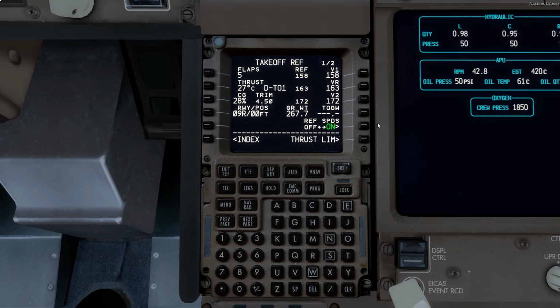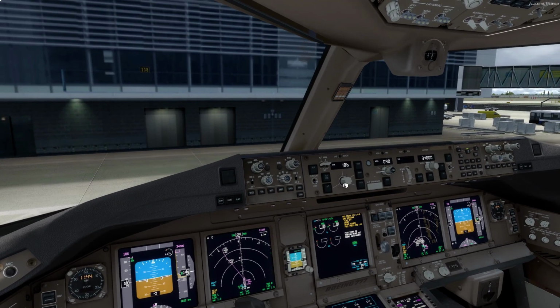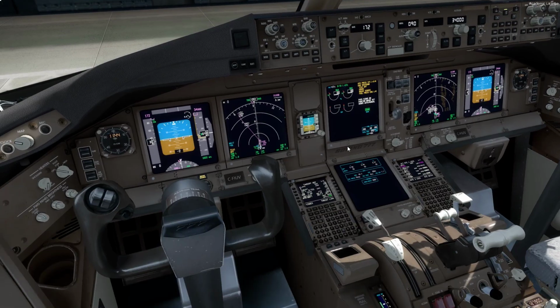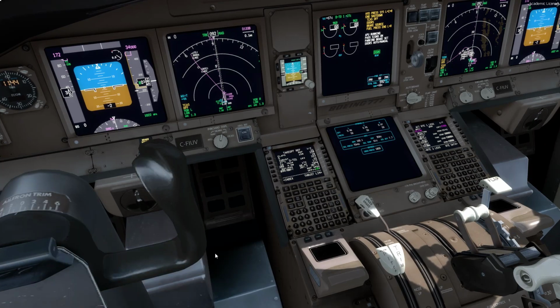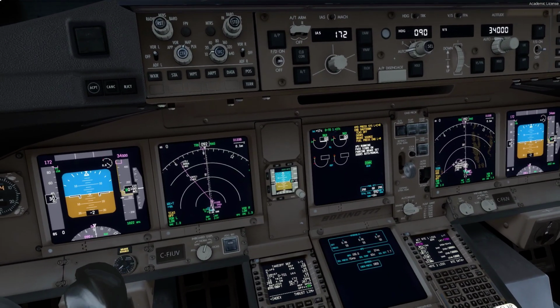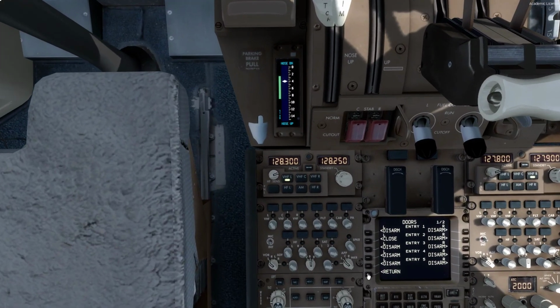So the V speeds today: V1 of 158, VR of 163, V2 of 172, and the takeoff weight as well, actually, we should put in 267.3, like so, and that just sets those in there. So V2 172 goes in like so, and we pretty much have a stable APU speed, 101%. Right, that external power can go, and you can see the plane is still powered up, which is perfect.